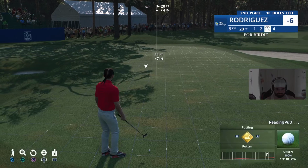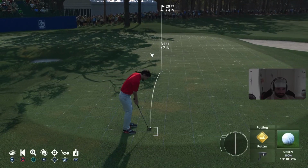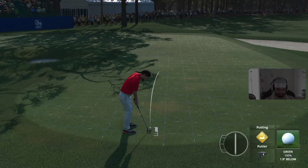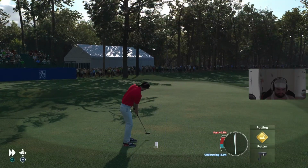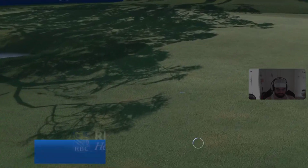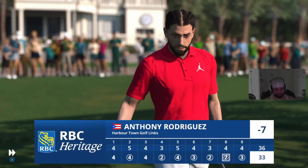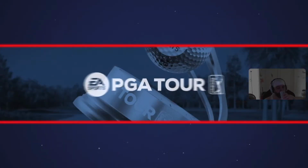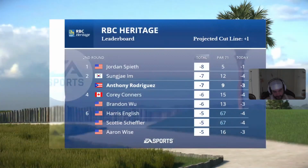Birdie chance here. Very long putt, though. Got to be a little careful if it gets away on him. Oh, that one led perfectly. It is a birdie here at the 9th. That's going to be a 3 under 33 on this front side.